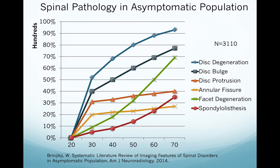So if we look at MRIs, we tend to find that they've become very, very sensitive. They're not going to miss anything on your spine. They're going to find every wrinkle, every change in your spine. But what they have is a lot of false positives, that we see a lot of pathology in people who have no pain.